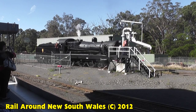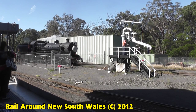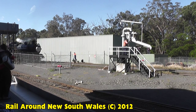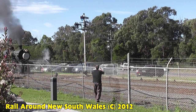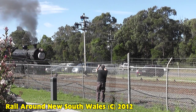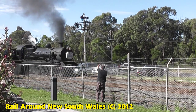3526 now backs away from the water tower and heads back to its train, ready for its next trip to Buxton. Meanwhile, many of the children and parents are still enjoying Thomas Day at Thirlmere to meet up with the blue tank engine in the museum's foreground. 3526 now departs Thirlmere Station, or Sodor Station for the day, as it's making its way to Buxton.